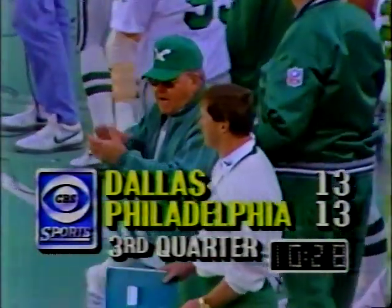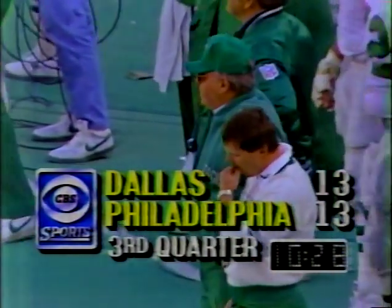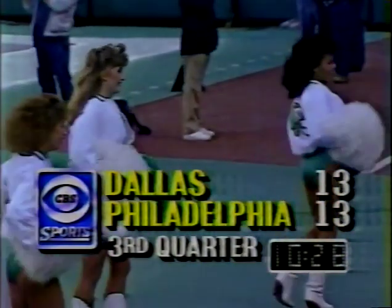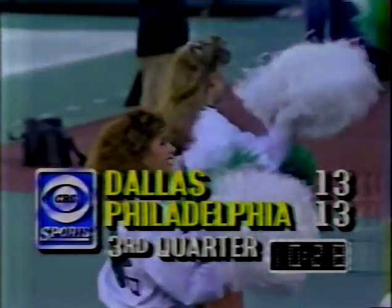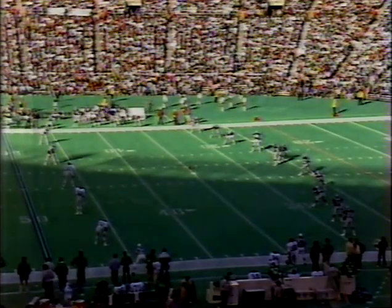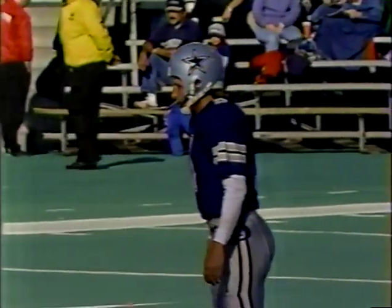Tim Ryan and Joe Theismann here in Philadelphia. Buddy Ryan applauding his troops, trying to pump them up here. They've just surrendered a field goal, 25 yards to Roger Ruzek, and we have a tie football game here in Philadelphia. Well, his defense has done the job. They've caused turnovers. They've gotten good field position for the offense, but the offense has not managed to take advantage of them. That's something he's got to be a little bit concerned with.